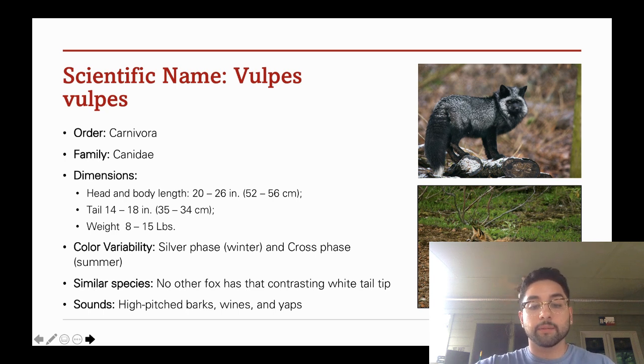This medium-sized mammal typically measures about 20 to 26 inches in body length, with the tail adding another 14 to 18 inches. And they usually weigh between 8 and 15 pounds. Red foxes are known for their long legs and bushy tails, and they're commonly that orange-reddish color we see, with black stockings and ears, and a white belly and tail tip.